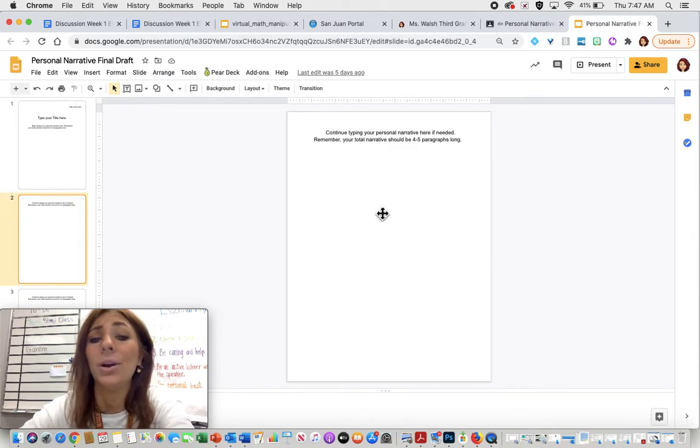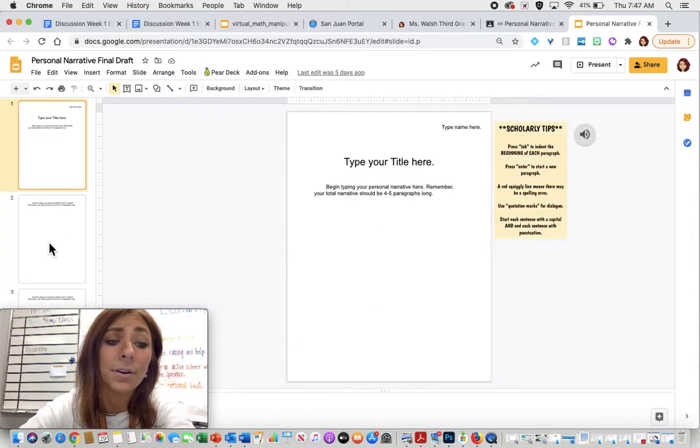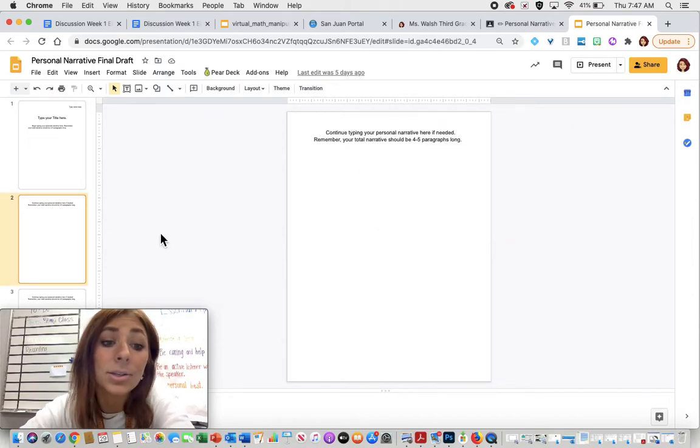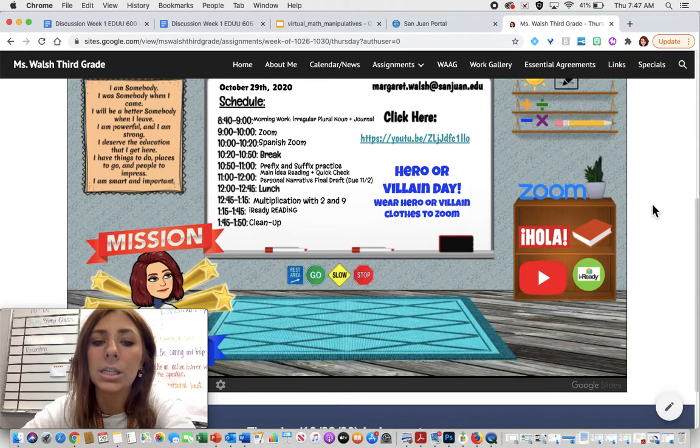I had a friend that went on to the 2nd page. They were able to get 3 paragraphs on the first one and 2 on the 2nd page. So it's just there if you need it. But you do not have to use all the pages. Just keep that in mind.